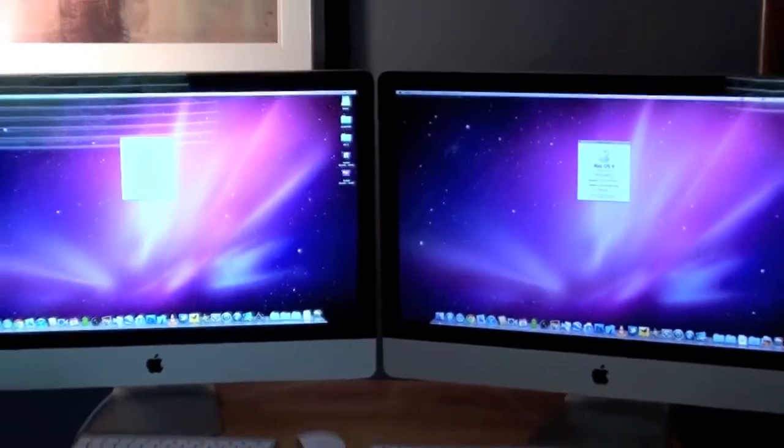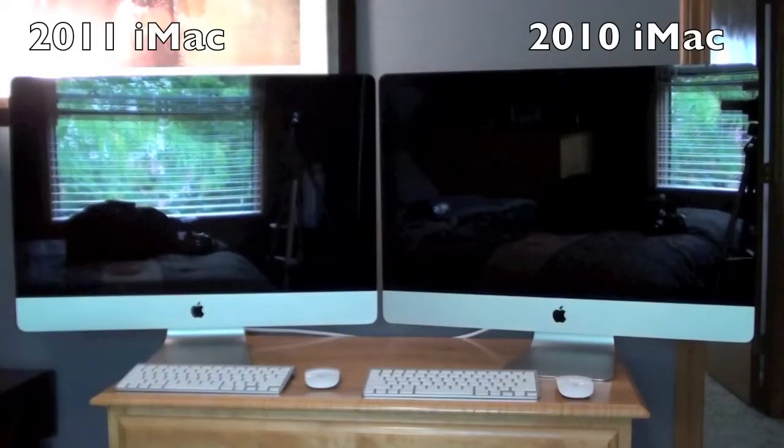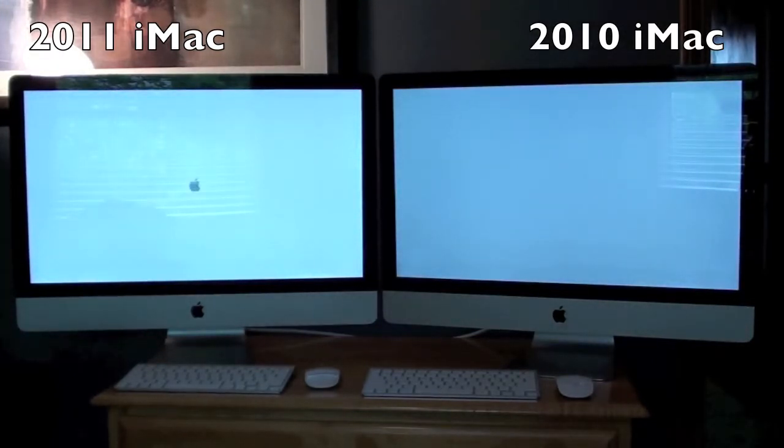Now another area where an SSD will outclass an HDD is in boot speed time. So on the left we have our new iMac, on the right we have our old iMac. Everything on the left is loading from an SSD, everything on the right is loading from an HDD. So of course everything should be fairly accurate here because both computers are clones of each other, the operating system and the programs loaded. So this should give you a good idea of the comparison.